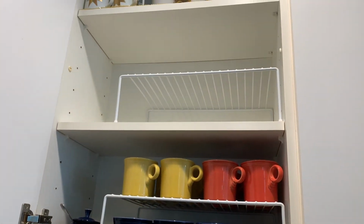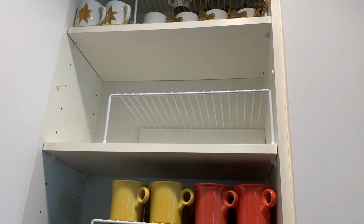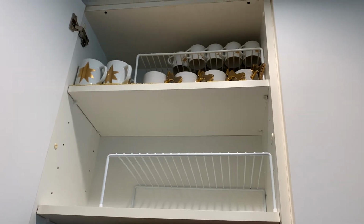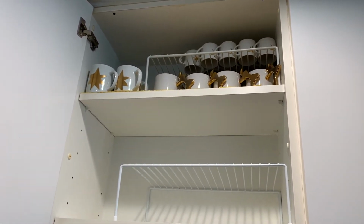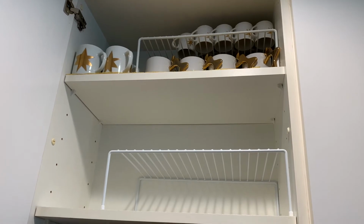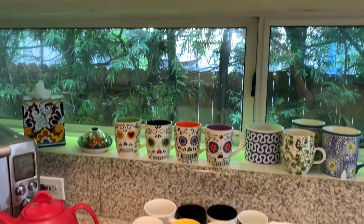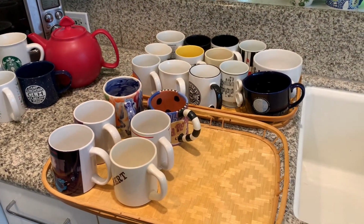We're going to keep that shelf for the fun mugs, the ones that we like to use every day. And that very top shelf is actually our dressy china, if there's such a thing in our world. But you know, we have star china that we bring out for the holidays. So those are going to stay up on that shelf because they're only pulled out on special occasions. So here we go. We're going to see if we can get this population just a little bit smaller.